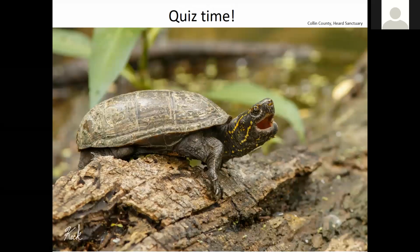I think this is the last one. Nope, it's not the last one. Second to last one, I think. This is a small turtle. This turtle is about 4 inches long, no more than about 4 inches long. This is at the herp sanctuary. Little bitty guy.